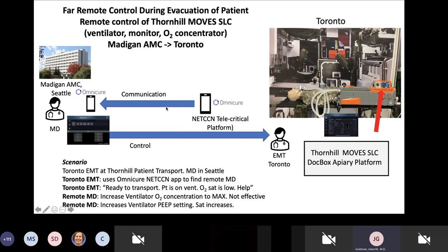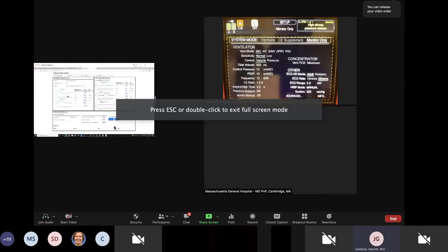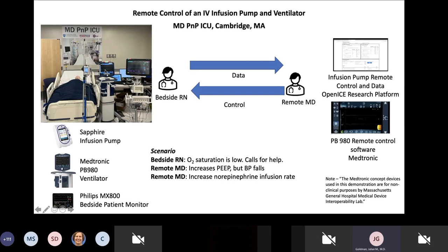All right, so this is the simulation that you just saw, remote control during evacuation of the patient. Now we're going to go to the next simulation. In this simulation, we have a patient in the MD-PNP ICU. Okay, we need to stop sharing. There we go. We have a patient at the MD-PNP ICU, and you'll see the devices include a Sapphire infusion pump, Medtronic PB980 ventilator, and a Philips bedside patient monitor set up here with a mannequin.